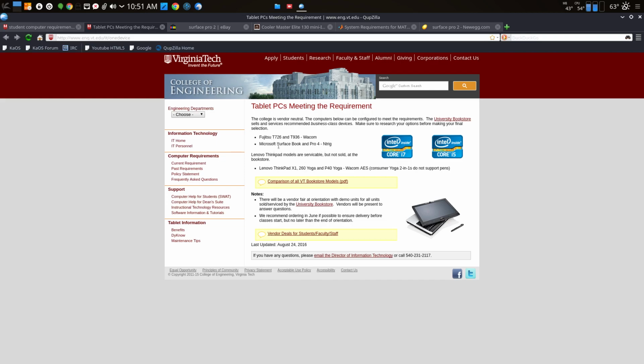You can see they recommend a Fujitsu or a Microsoft Surface Book Pro 4. But you go back, a Pro 4 with 16 gigs of RAM, that's damn expensive. And we're too cheap to do something like that. Maybe frugal would be the better word. So I searched the internet before he went as a freshman, and we didn't know anybody that was going to that school.